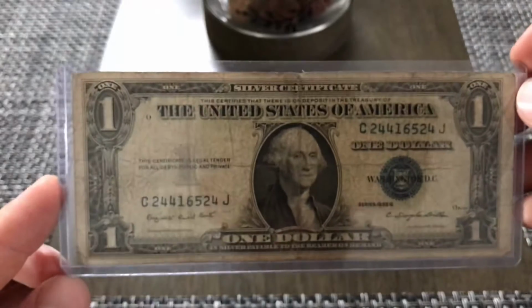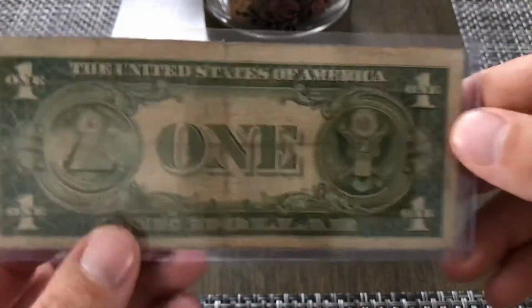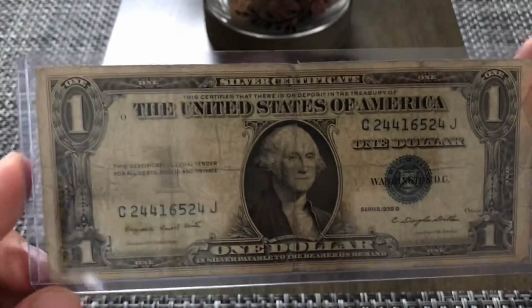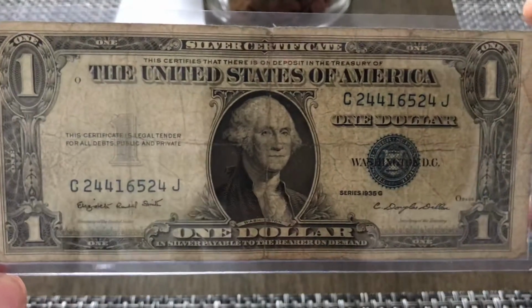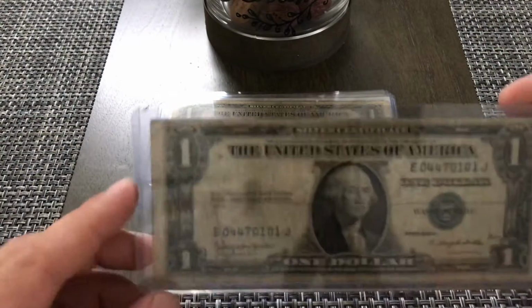1935G. I think I might have gotten this one in circulation. I might have got it from the bank just because it's in such poor shape, and these are relatively cheap in good condition. I don't think I would have bought it in this shape, or hopefully didn't pay much for it if I did.